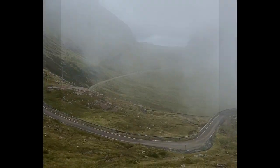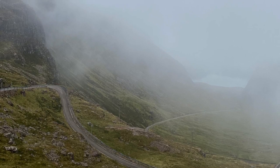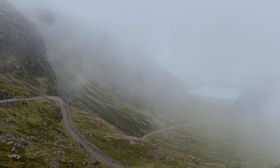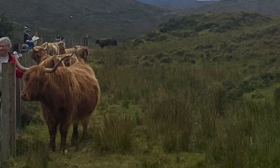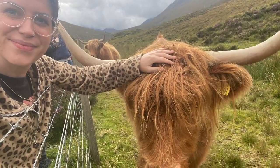Next morning I had to drive the road again, and this time it was so misty at the top there was no view at all, so I feel I was super lucky the previous day. I drove to Skye. I saw some Highland cows. They were so cute and friendly, and you could even stroke their heads. Loved them.